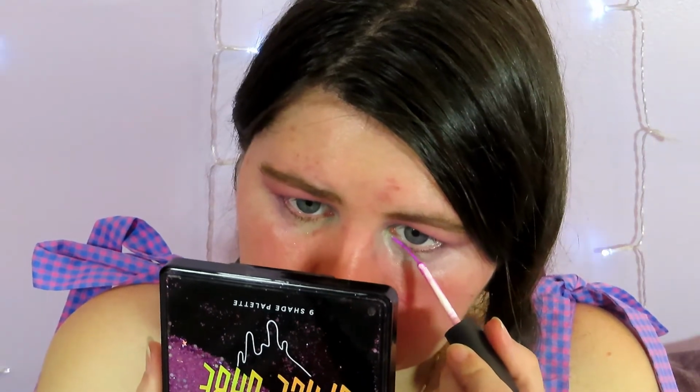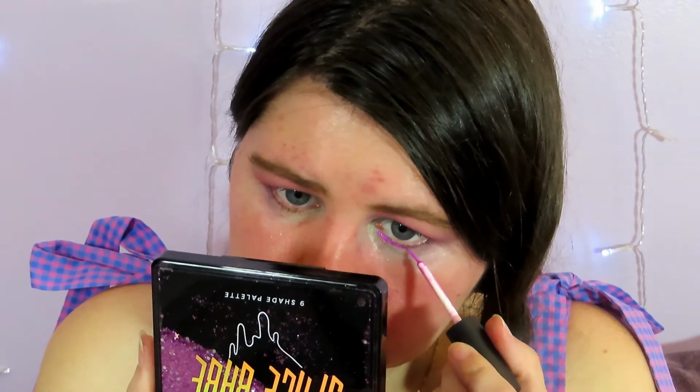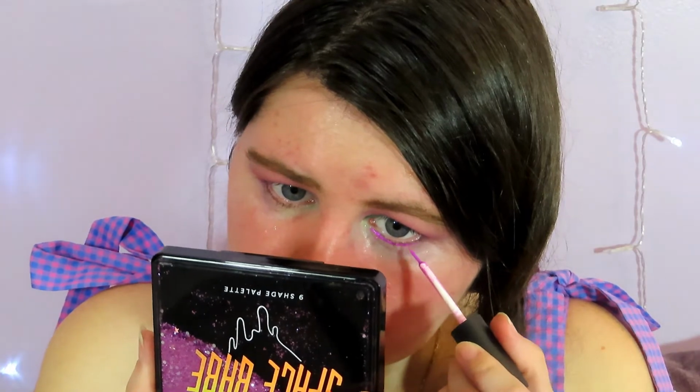Let's see. Ooh, that's a skinny brush right there. I forgot how much these were. They were recently priced, like $4 or $5. I can't really remember. Ooh, okay. Ooh, that is wet. Oh my goodness, that is very wet. Wow.